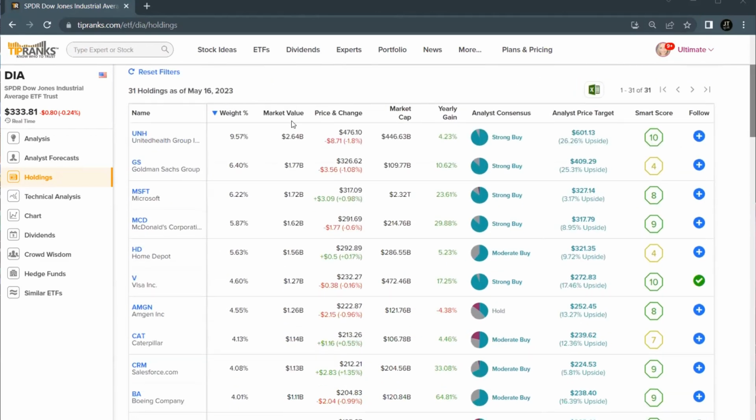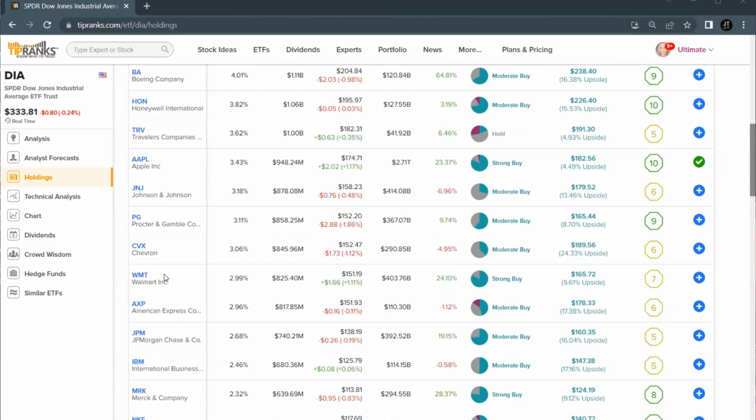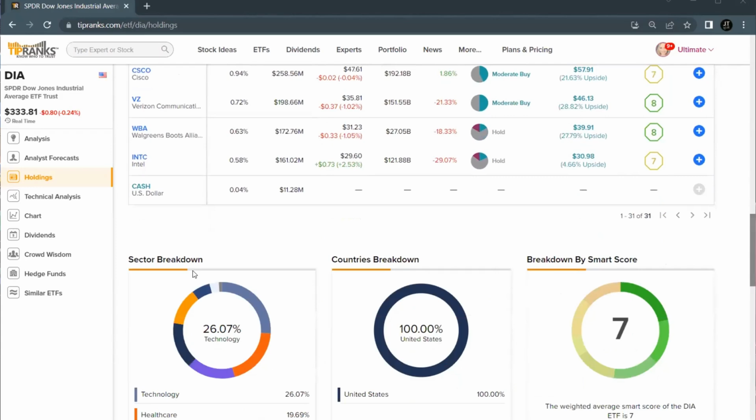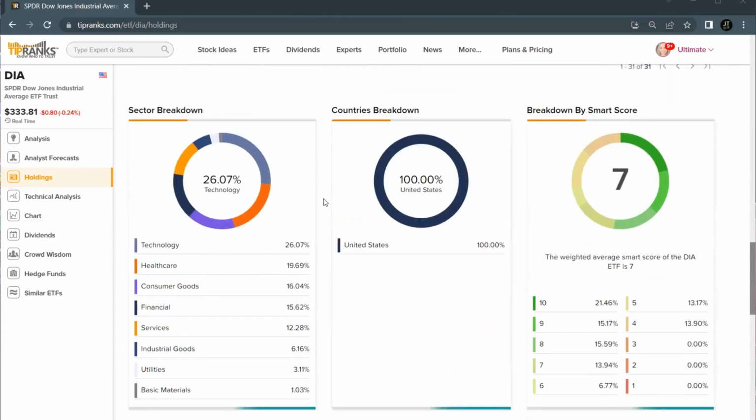Of course, there's a lot of recognizable names in here, including United Health Group, Goldman Sachs, Microsoft, McDonald's, Home Depot, Visa. We have Apple, we have Walmart, Chevron. The names just go on in here with massive companies. Down below, we can see the sector breakdown: 26% technology, nearly 20% in healthcare, 16% consumer goods, and 15% financial.